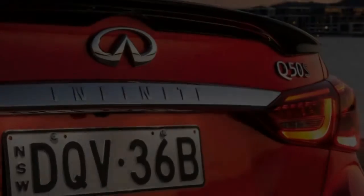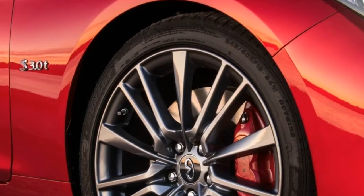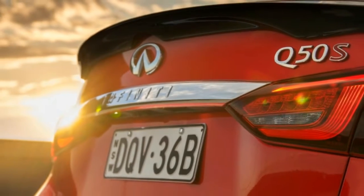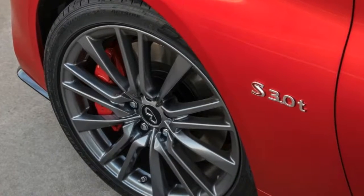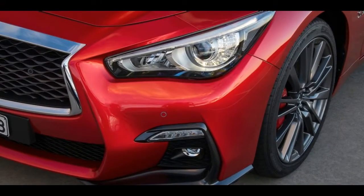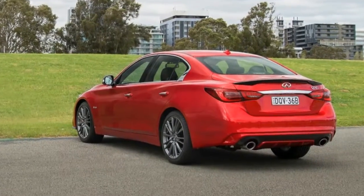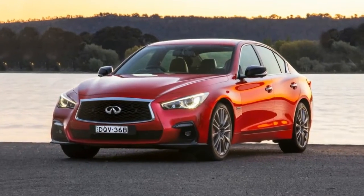The range kicks off with the $54,900 before on-road costs 155 kW, Mercedes-engined, 2.0T GT and climbs to $62,400 for the 2.0T Sport Premium. An extra $8,000 gets you the 3.0T with its 224 kW twin-turbo V6, and a further $3,000 gets you a 3.5T V6 petrol-electric hybrid. The diesel that made up just 2% of sales is gone. And let's be honest, if you're serious you'll probably negotiate a discount.